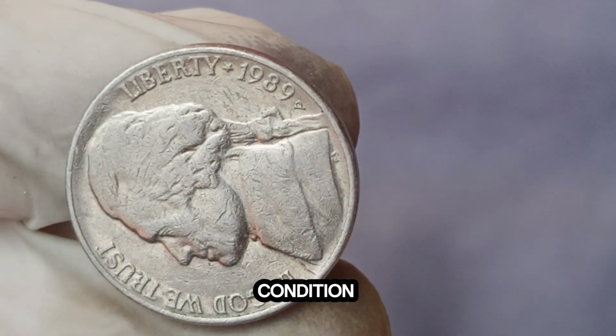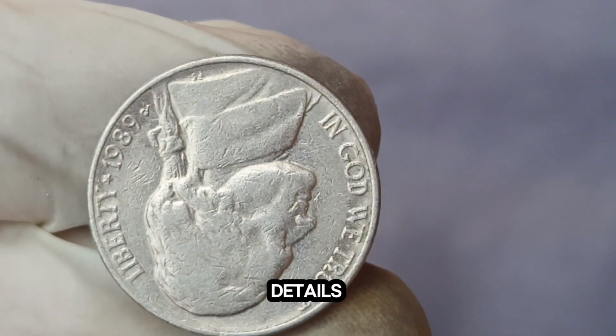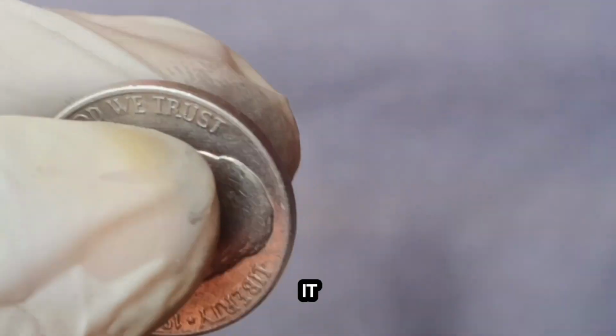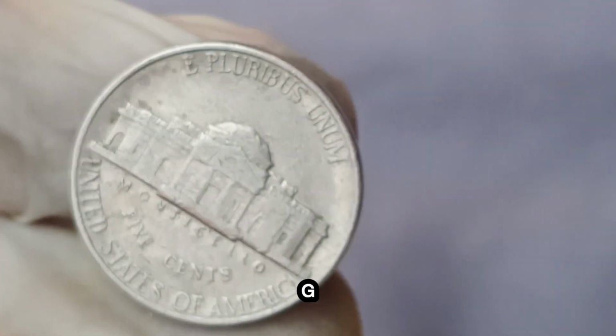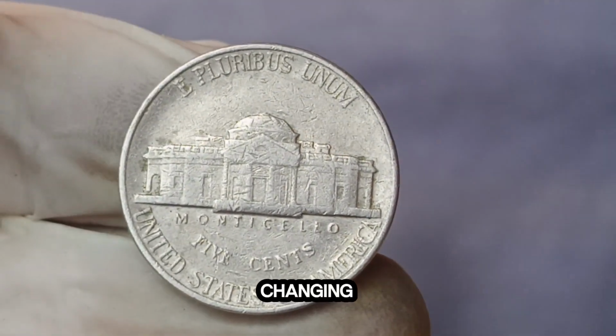Check the coin's condition. The better the condition, the higher the value. A coin with sharp details, no scratches, and original luster could be a high-grade rarity. Get it professionally graded. If you suspect your nickel is valuable, send it to a grading service like PCGS or NGC. A high-grade, rare error coin could be your ticket to a life-changing payday.